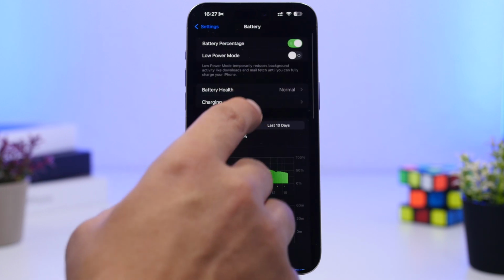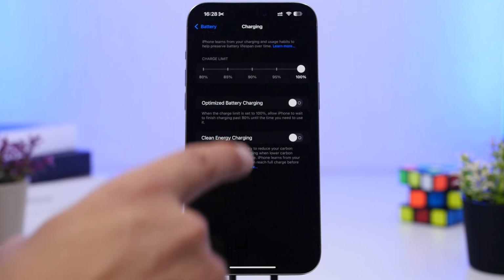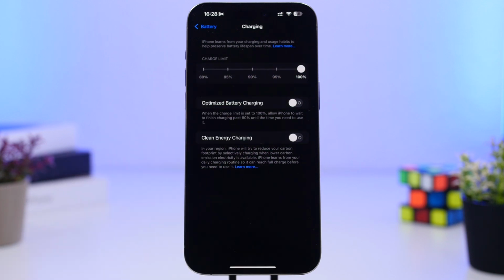Now, right here under the battery, you will also have the charging section, and you will have the charge limit. If you have this option on your device, go ahead and choose the charge limit for your device, which will help your device retain battery health for a longer time. I would suggest that you go at about 90%. That would probably be the sweet spot, so you'll get the most battery, but also you will actually preserve the battery health of your iPhone.